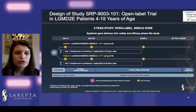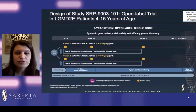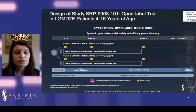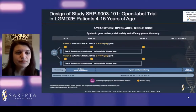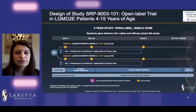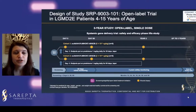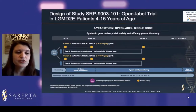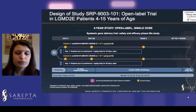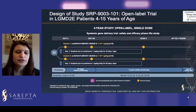The first cohort was dosed with a dose of 5 × 10¹³ vector genomes per kilogram, and 3 patients were enrolled in this study. So as we go through the results, we'll be looking at biopsy results from this cohort as well as function. In this cohort, subjects were put on prednisone 1 mg/kg daily for 30 days. And in the LGMD population, steroids are not a standard of care. So this is additional steroids that patients were not normally exposed to. In the first cohort, for 30 days, and then were tapered.